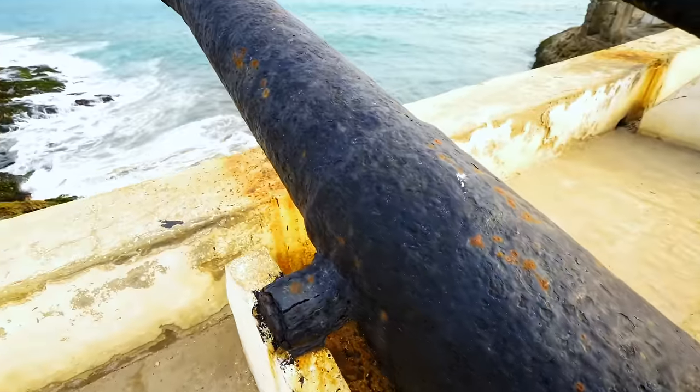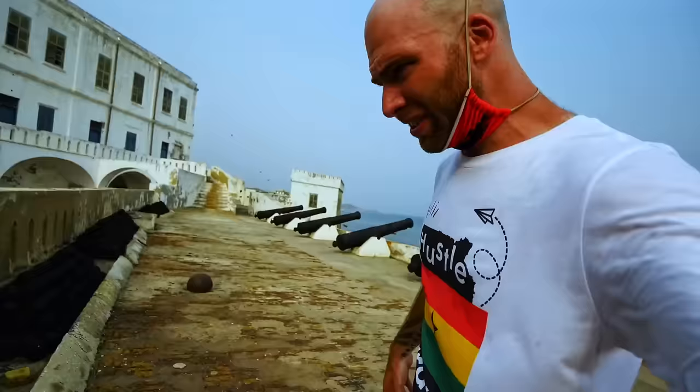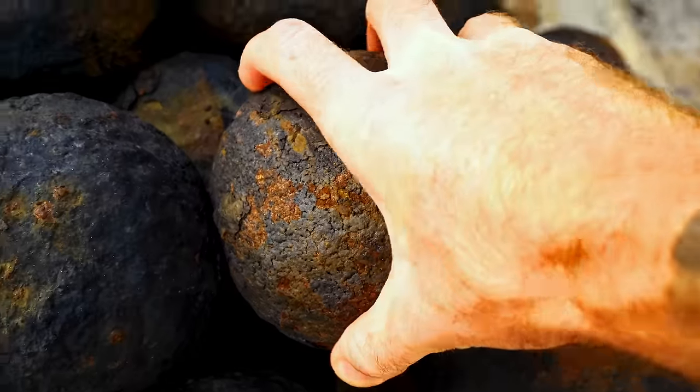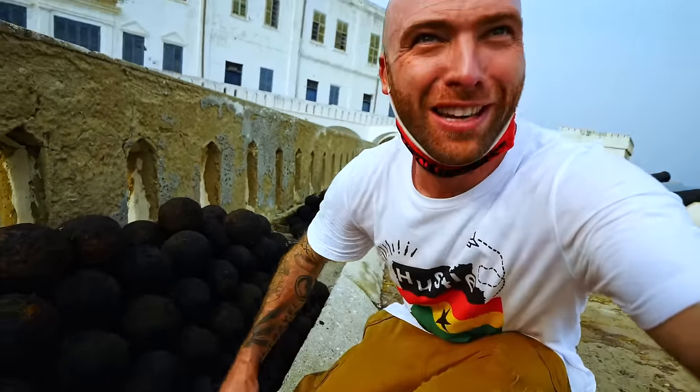And over here, you can see some of the cannonballs. Man, super rusty. Obviously, they've been here a few hundred years. Look at this. Oh, dude, I can't even pick it up. Probably like 20 pounds. Wow, huge, man.